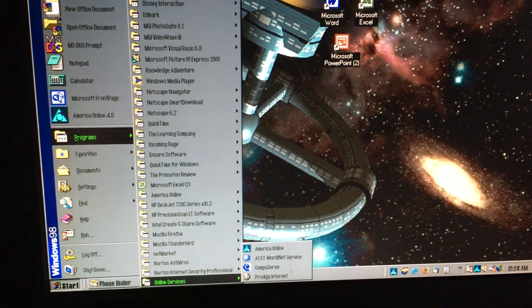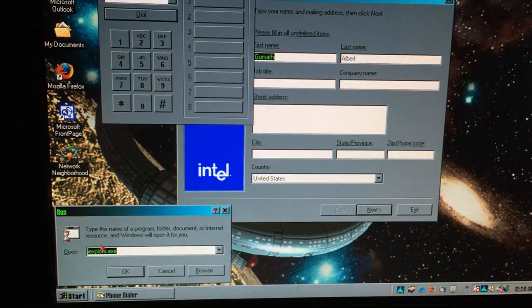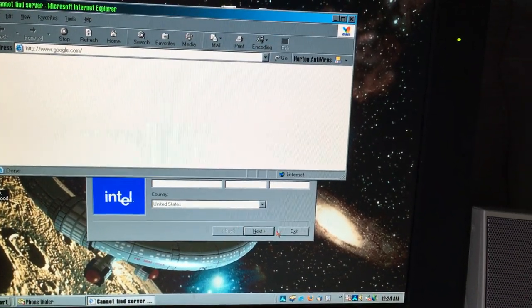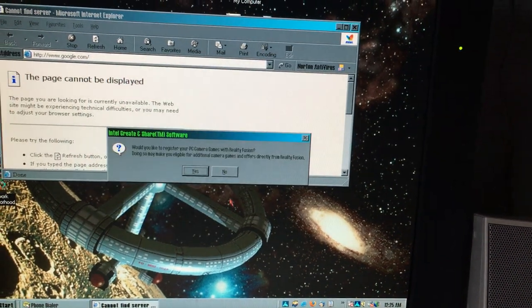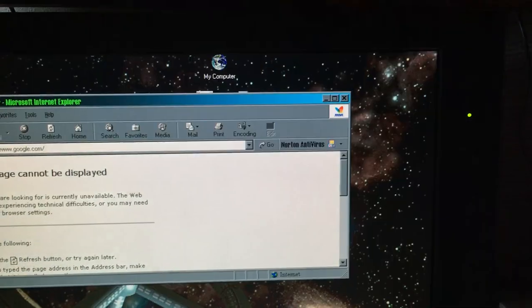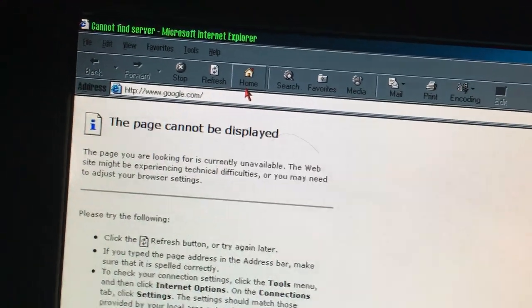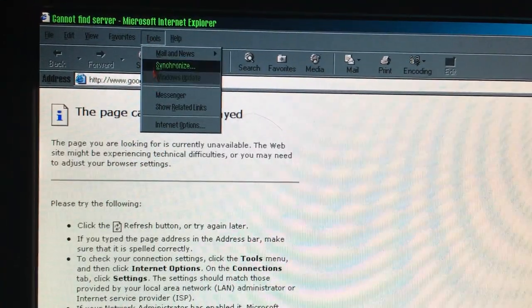Not sure if Internet Explorer would be here. It was the last thing I ran, apparently, five years ago. So I could just open up Run and click OK. Don't want this Intel thing. No, thank you. Don't want to register. Yeah, so obviously there's no internet connection, there's no network connection. So I guess google.com is set as the home page.